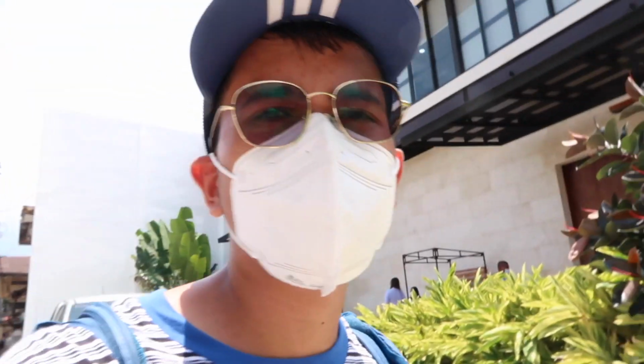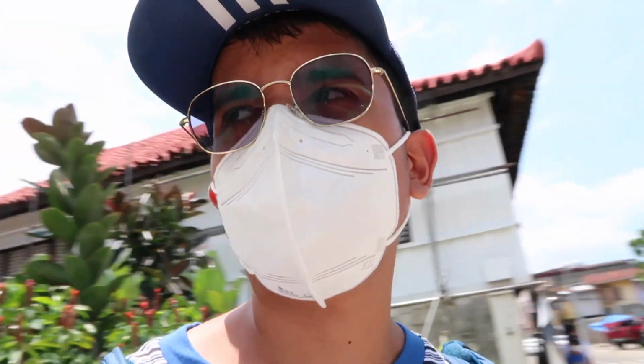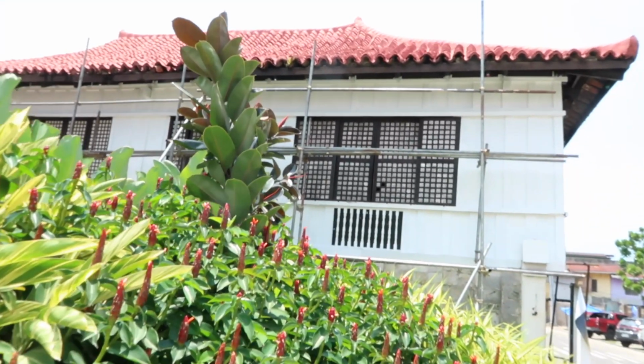This is the other house that you can go to. There are three houses: the 1730 Jesuit House, the Up San Diego House, and the Casa Gorordo. But Casa Gorordo is closed right now for refurbishment, I think. So can't really go to it. They're doing some exterior work on it.